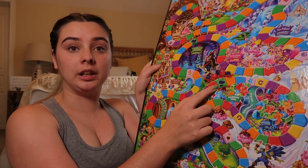Each of those colors corresponds to a genre. For example, red corresponds to thriller or horror, purple corresponds to romance, yellow faith-based, blue sci-fi, orange fiction or contemporary, and green is fantasy. Once I land on a color, it's going to tell me to pick a genre, and then I have to pick a book within that genre. There are 2 bad spots on this board, the licorice pieces. The licorice pieces mean I have to add another book to my TBR. And then I have some tiles that are double, which just means I get to go double spaces.